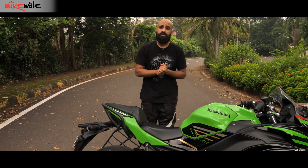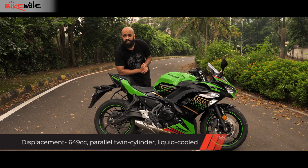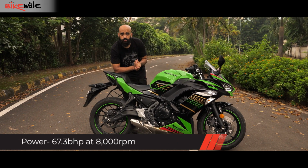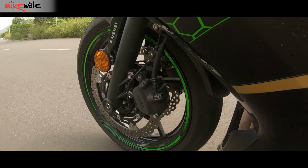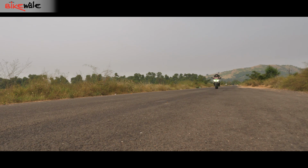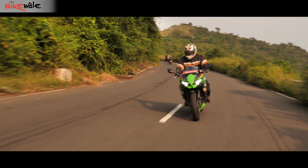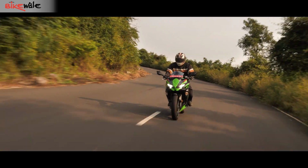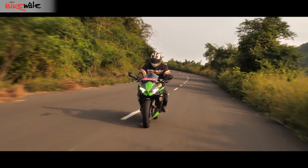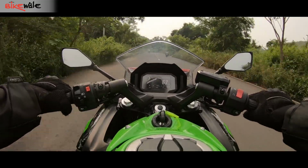The BS6 model, despite complying with the newest emission norms, continues to put out similar power and torque numbers as the BS4 model. The 649cc parallel twin-cylinder liquid-cooled engine makes 67.3 bhp and 64 Nm of peak torque. The motor packs a meaty mid-range that makes the Ninja 650 versatile and easy to use. Keep the rev counter anywhere above 2000 RPM and the motorcycle will keep marching forward without much fuss.